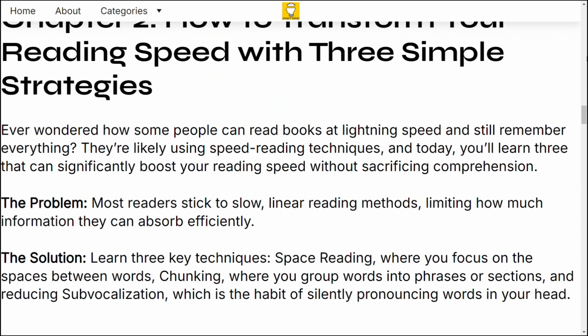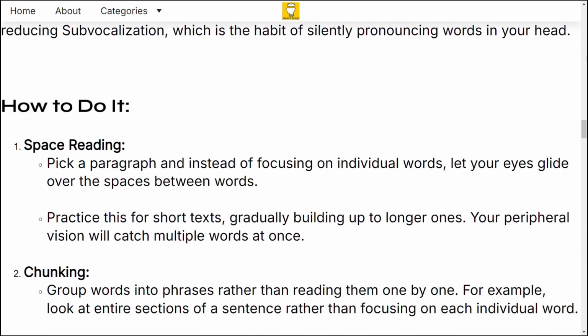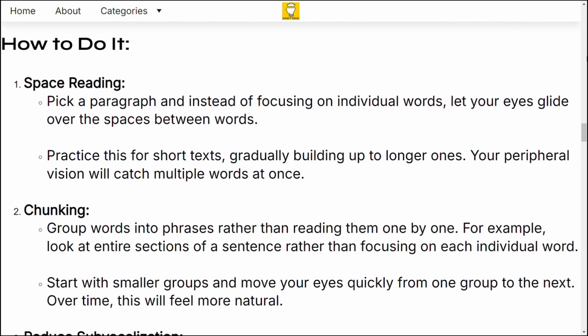Space reading, where you focus on the spaces between words; chunking, where you group words into phrases or sections; and reducing subvocalization, which is the habit of silently pronouncing words in your head. How to do it. Space reading. Pick a paragraph, and instead of focusing on individual words, let your eyes glide over the spaces between words. Practice this for short texts, gradually building up to longer ones. Your peripheral vision will catch multiple words at once.